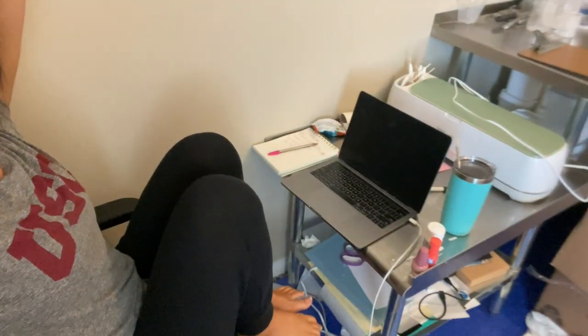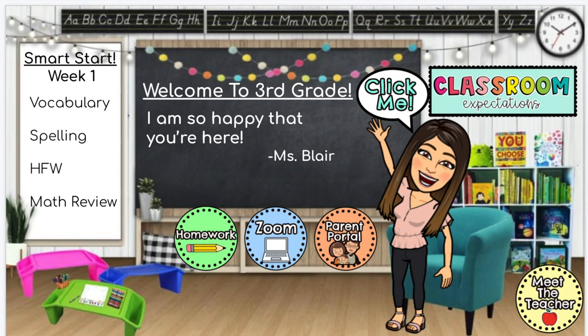This is where I've been chilling all morning. There's my little cricket. And this has just been where I'm at. Okay, I'm going to switch you to my computer to walk you through my Bitmoji classroom adventures.